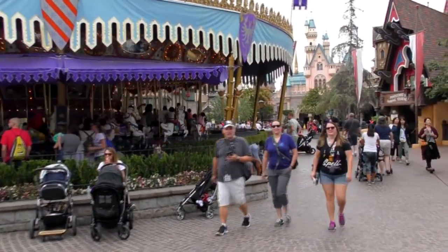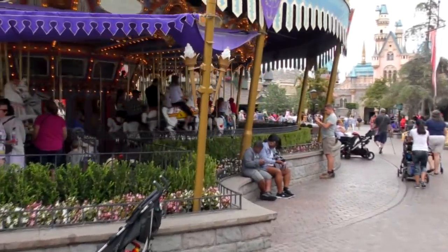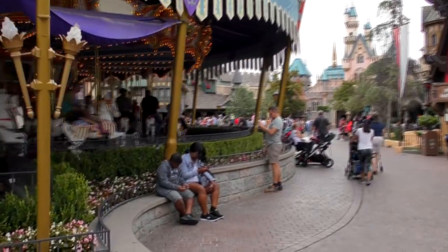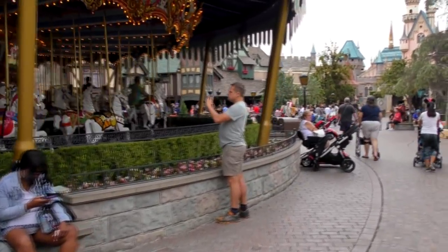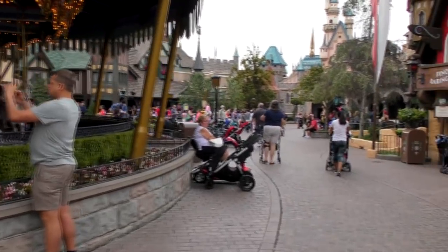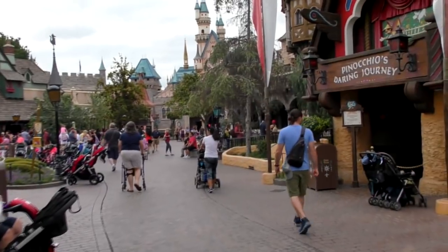Okay, there's Dad doing phase 1 of the carousel maneuver. When your kid is on the carousel, the first time around, you exuberantly wave. And then the second time it's a little less, and the third time it's just a subtle head nod. I remember when Sarah did that.